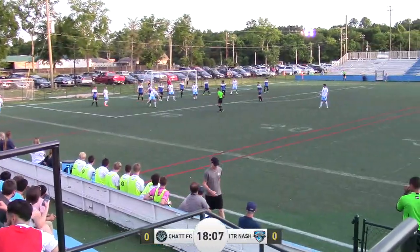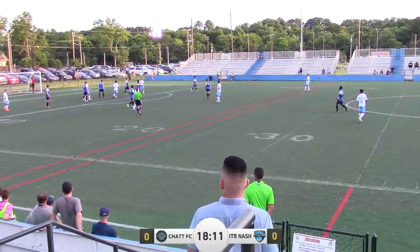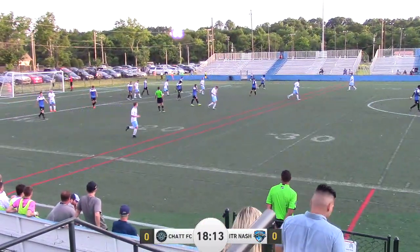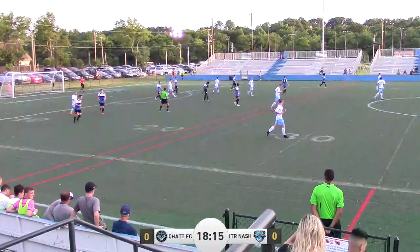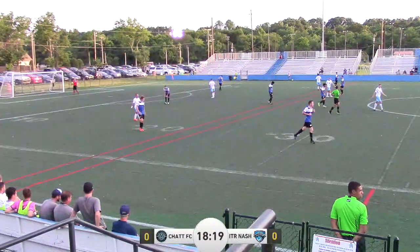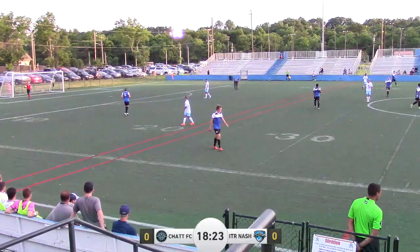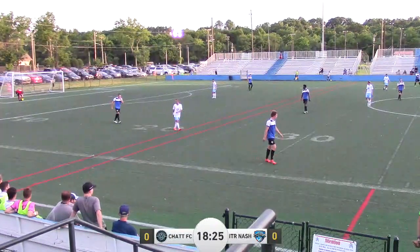Right into Charlie Clark. Doesn't get enough on it. And Valenciano going to go the long shot. Skies it over the bar. Chattanooga right now, having played six games, sits at the top of the Southeast Conference. International, two spots behind them in third.